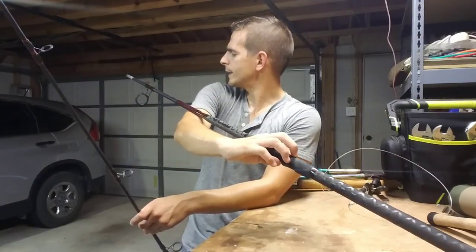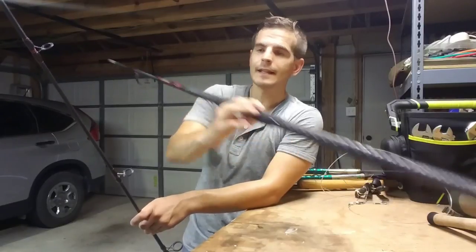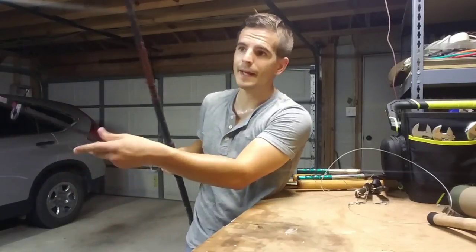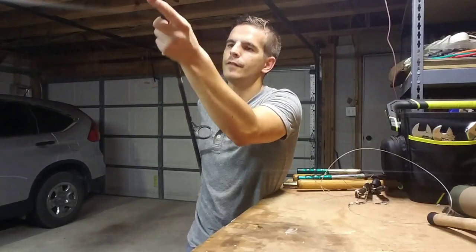20 to 50 pound braided line, 1 to 5 ounce lure, 10 feet in length. It is a fantastic rod. It is made by Penn. And I have caught some fantastic fish on this thing.